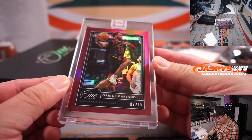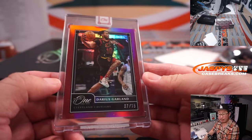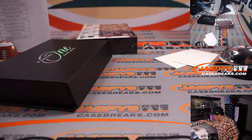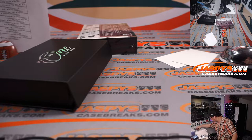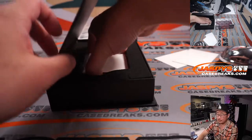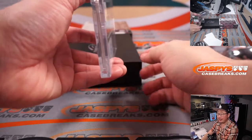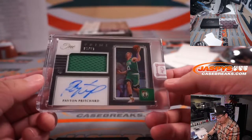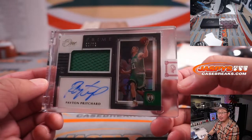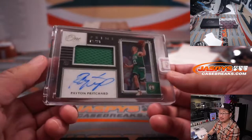Next up is Darius Garland. 7 out of 15. Cavs, number block team. Cavaliers 7. That's part of the Milwaukee group. Cav 7 is for Thomas. And Peyton Pritchard, prime jersey and autograph for the C's, 89 out of 99. For the Celtics, Wayne with the Celtics.